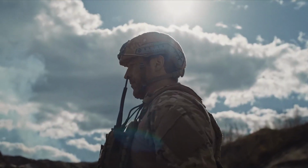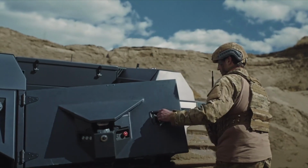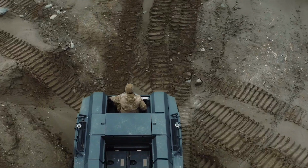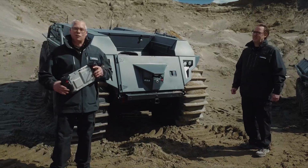One last thing I would like to talk about is the option to drive the vehicle from the seat located in the front. An operator can jump in the vehicle and take full control of it in case of an emergency. Now we're going back to the studio.